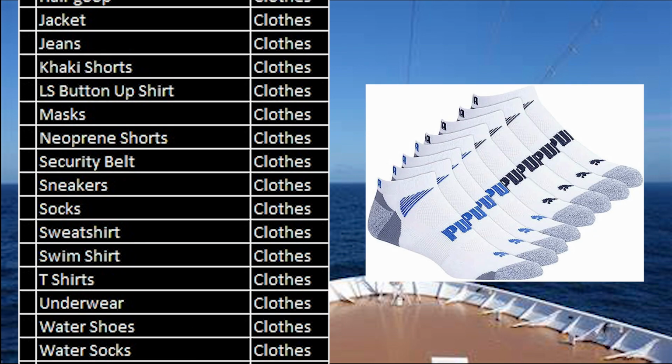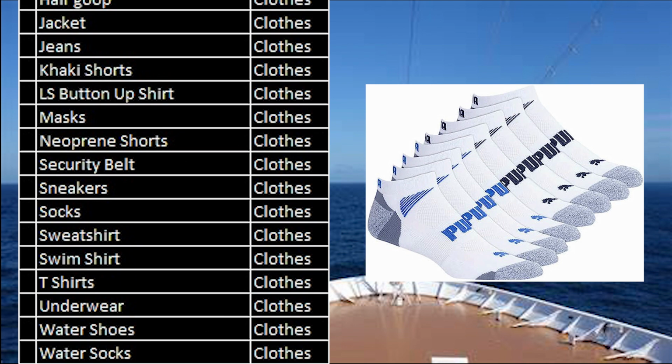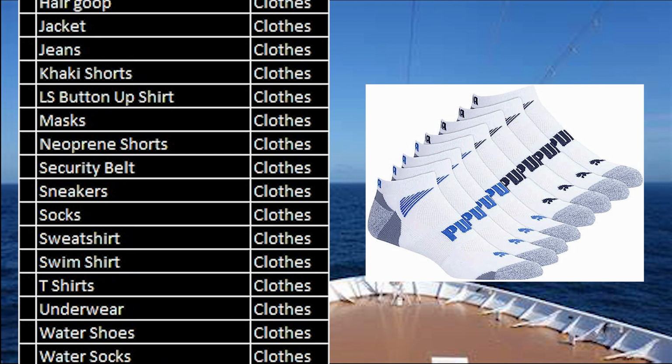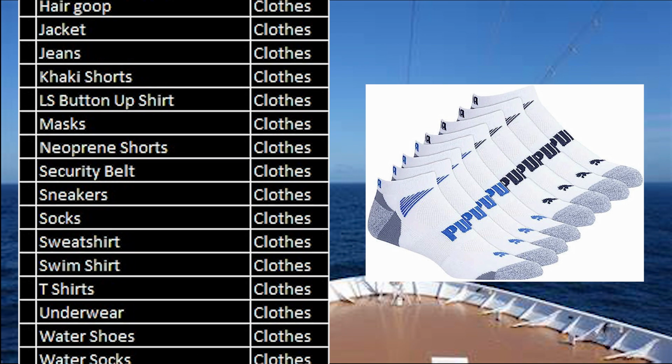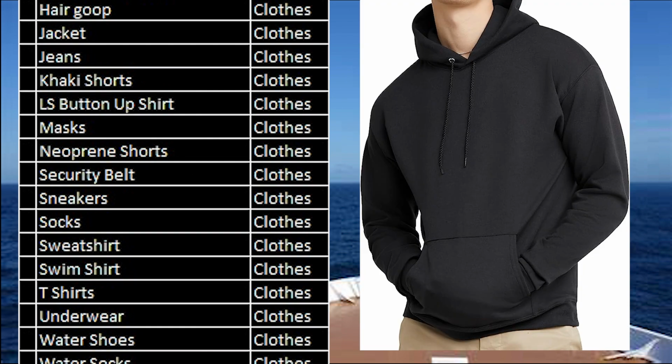Socks next. Obviously you need socks, right? I use these little ankle high Pumas. I really like those socks. Sometimes people laugh at me because I can be found wearing them under my Crocs sometimes. So that's funny.